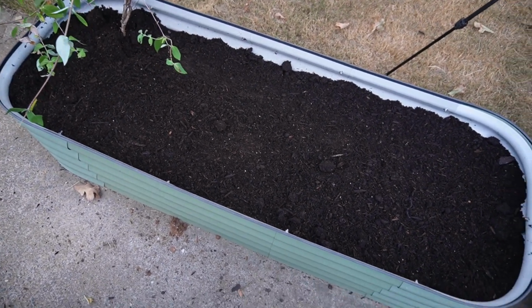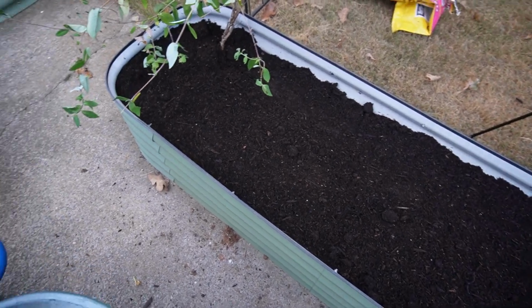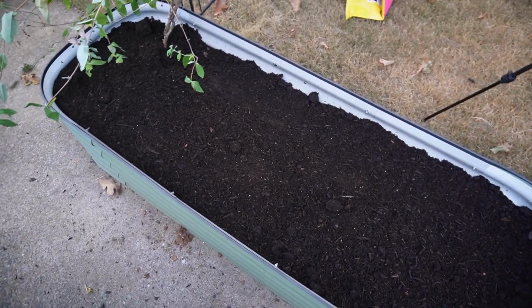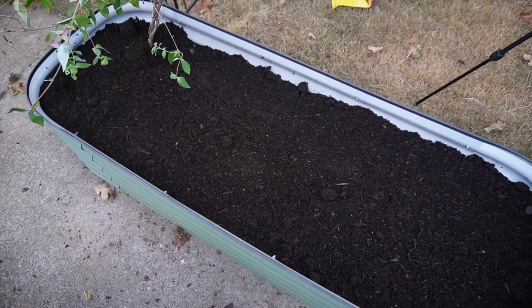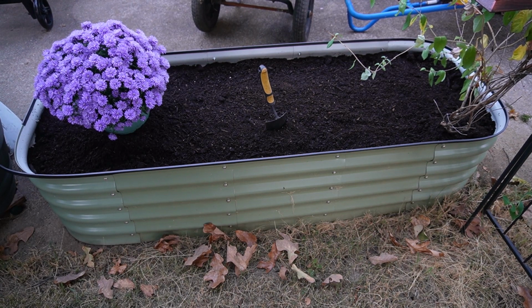But we may need to go get some pansies or mums or something else to put in this bed with this, but no mulch for right now, just the plants, and then we'll take a look at that tomorrow, and then I'll show you the updated version when we're finished. So the asters are going to go in the middle of the bed, right about where that trowel is, and then we'll get a few other things tomorrow and show you the finished product in the morning.